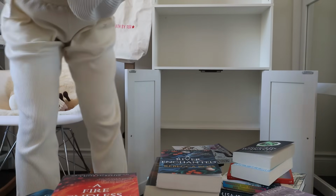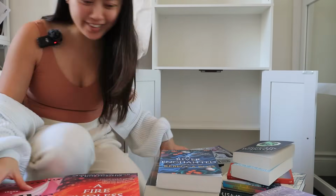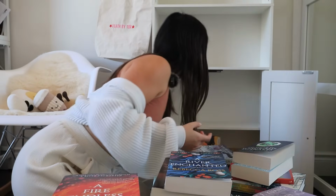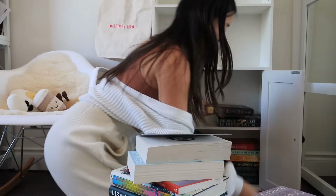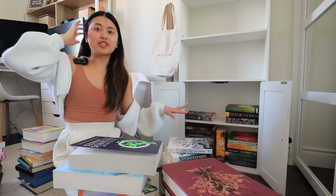Okay, TBR, where's my TBR? Where is my TBR? What books have I read? Oh, there are some. I believe this is all my physical TBR currently. That definitely fits a lot nicer in there.